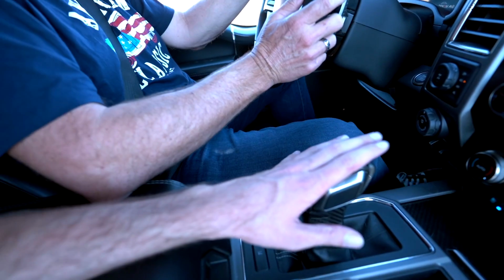Love the big steering wheel. It's very functional, getting a little dated. But this one does have the carbon fiber package, which is cool. So carbon fiber here, carbon fiber up here by the door. But we're almost to the 0 to 60 area.